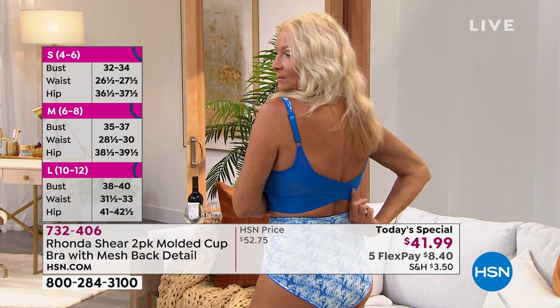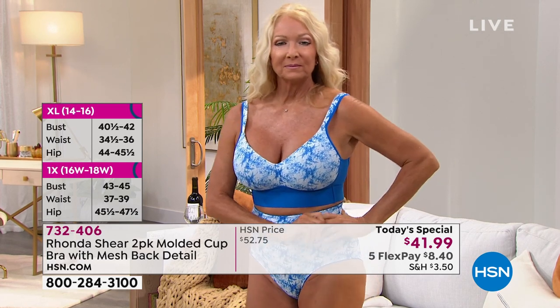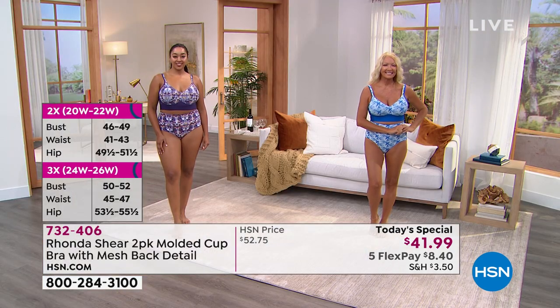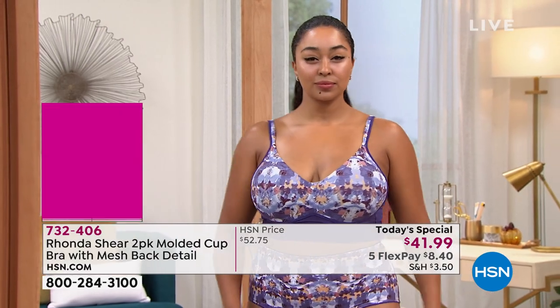Look how that goes in the back. So it's grabbing all of the weight from the front, positioning it in the back. Notice how all of our girls stand a little taller. Do you notice that? Ladies, you stand taller, you're not hunched over. You've got to get these bras home.